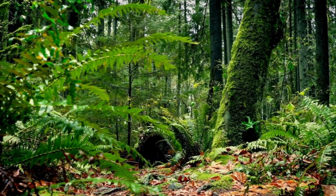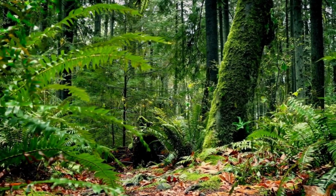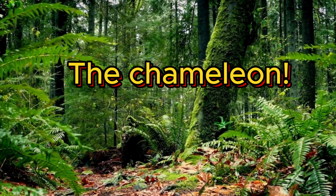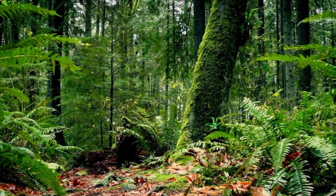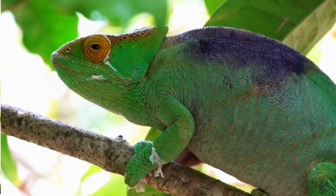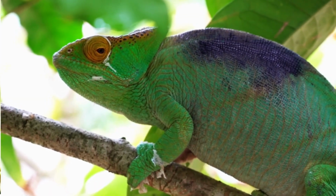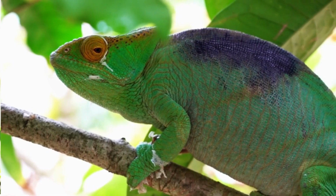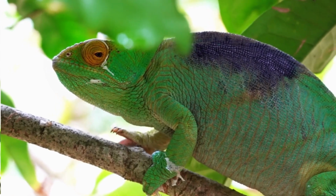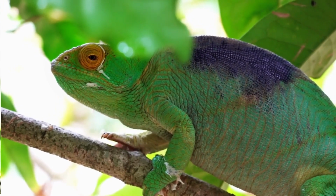Today, we're talking about one of the most fascinating creatures in the animal kingdom, the chameleon. A true master of disguise, a precision hunter, and an acrobat of the treetops. But beyond the color-changing party trick, there's so much more to this little reptile. So get ready, because what you're about to learn might just change the way you see chameleons forever.